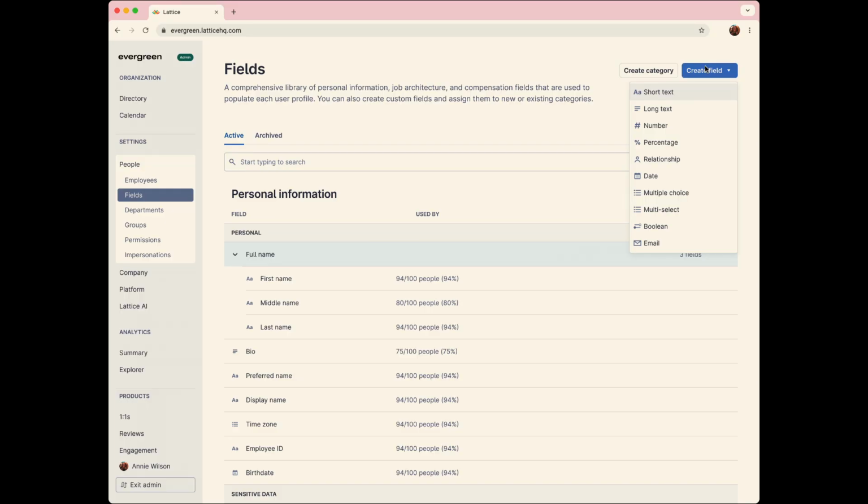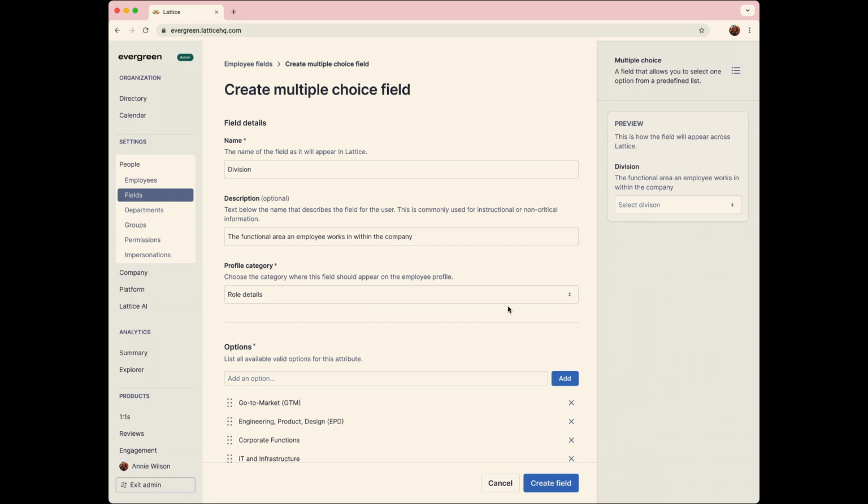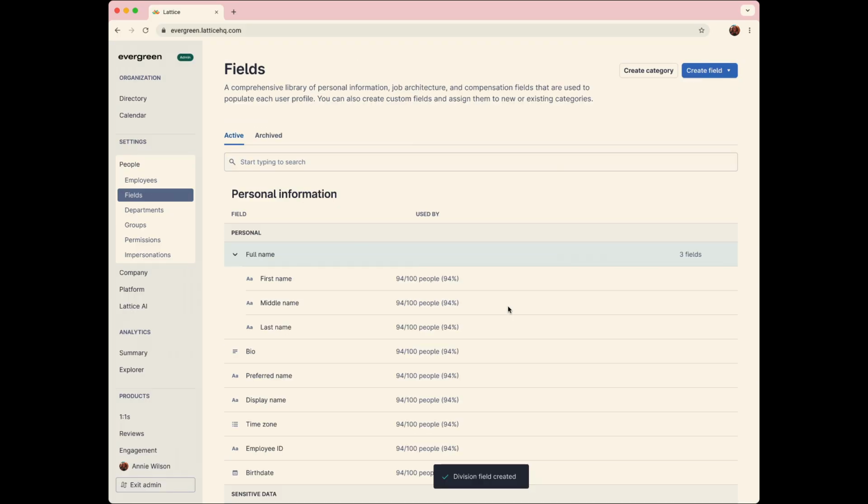Let's say, for instance, my company has a field that goes beyond department called division. And I want to create that field across all of the employee profiles. I can come in here, create a multiple choice field, give it a name, give it some options, and here I've created a field called division across all of my profiles. I can actually choose whether I add that to a subset of profiles or all of them. Let's go ahead and add that to all of them because this seems like a pretty important field for everyone. And then once I create that field, it can be used throughout the Lattice product.